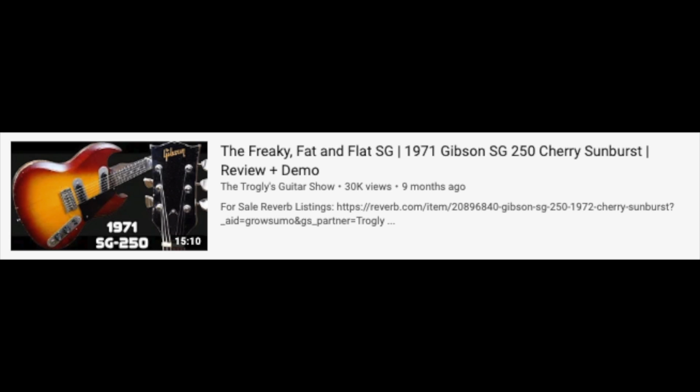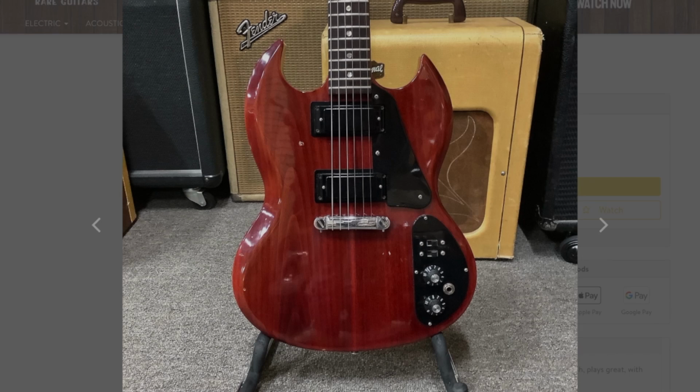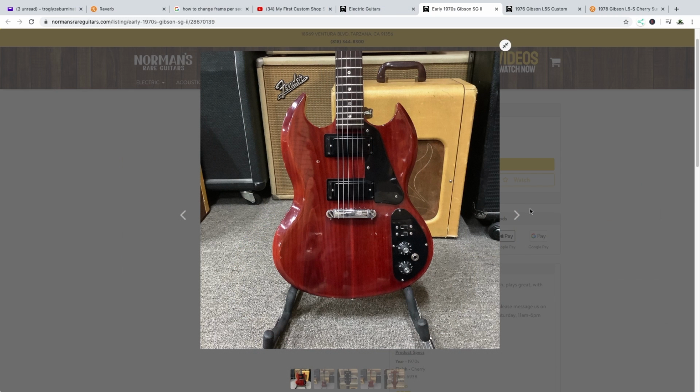They're kind of quirky guitars. The only thing that I don't like about them is the way that the neck sets into the body. It's like clunkier than usual. From these photos though, that one seems really clean. Most of these are beat up.